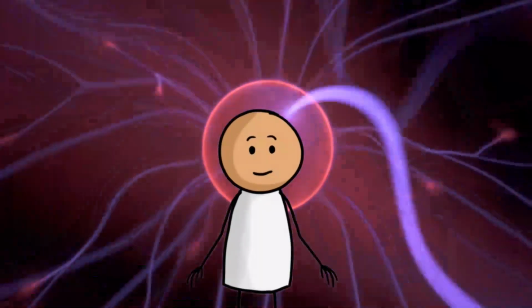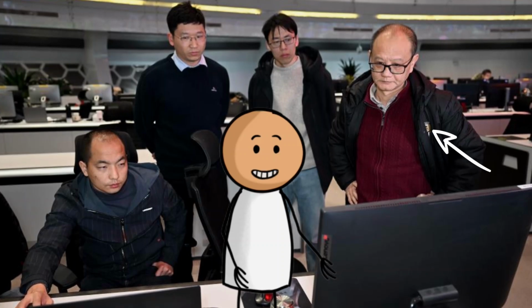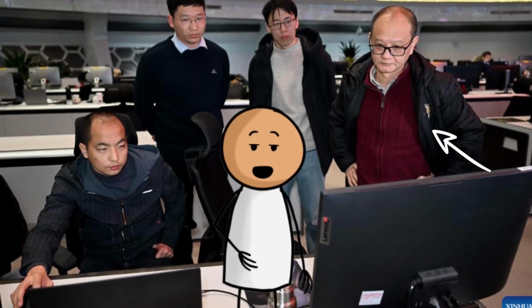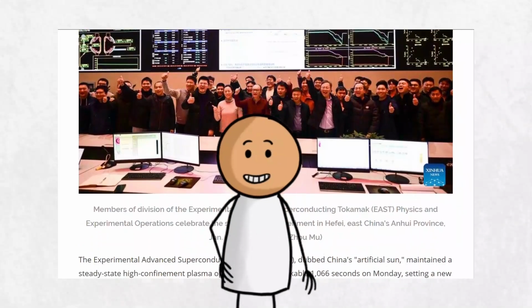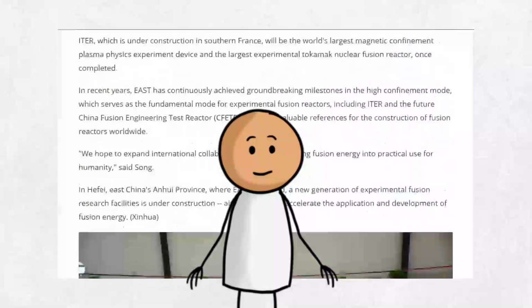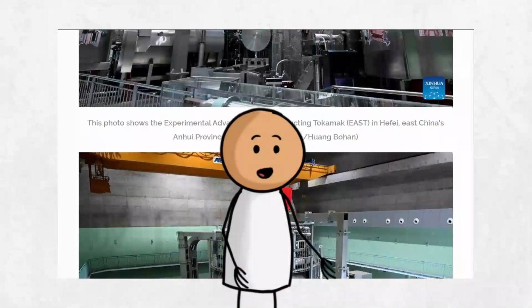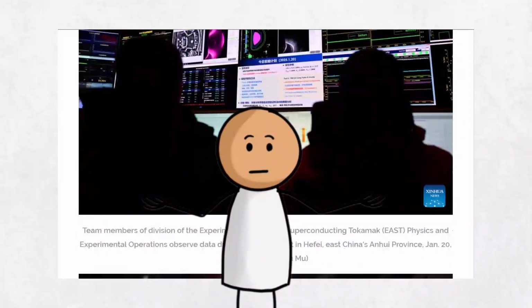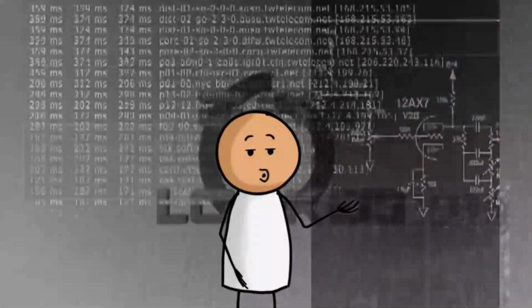According to Gong Xianzu, head of East's experimental operations, every tweak to the machine, from heating to magnetic shaping, has been about achieving stability. The kind of sustained confinement East pulled off for over 1,000 seconds didn't happen because someone hit a lucky button. It happened because the system was engineered, tuned, and battle-tested over years to deliver exactly this kind of performance.